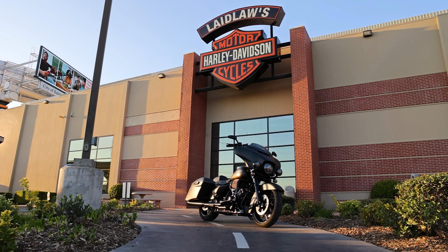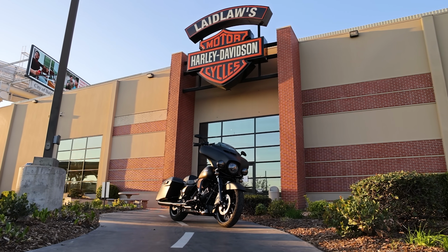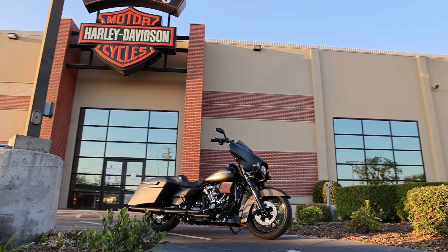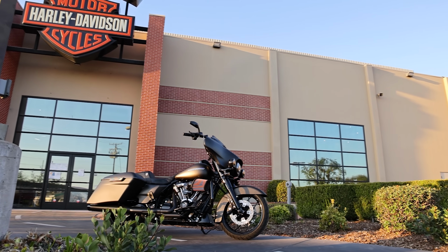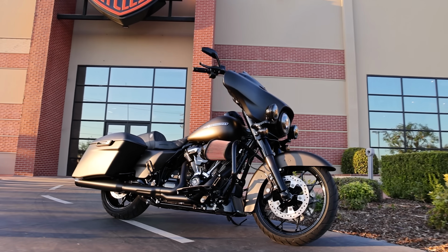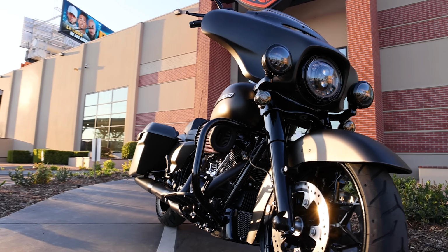Alright guys, so let's jump into a walk around on this 2020 model year Street Glide Special in River Rock Gray Denim with the RDRS equipped. So when Jason first approached me about a bike build, he definitely had some objectives that he wanted to accomplish. First off, he wanted to give it a modern styling and set himself apart from the herd of Street Glides on the road by doing some nice, clean, tasteful upgrades on the hand and foot controls and around the bike.